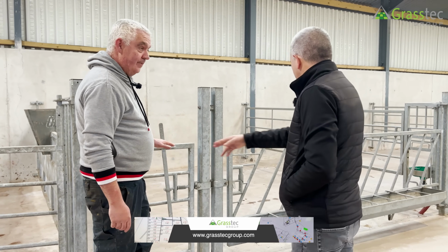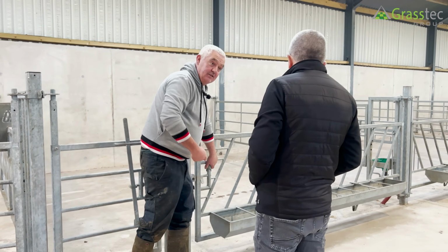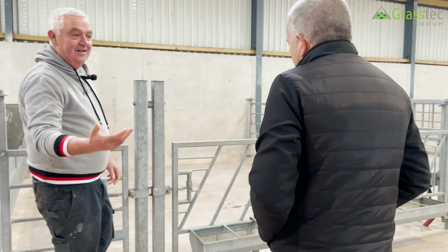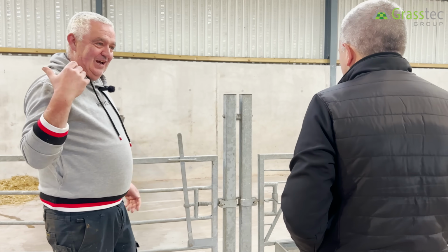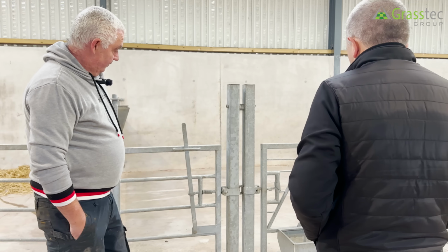As opposed to doing a trough the full length, or doing these catches where you pull up a heavy gate, it's pressure on your back, and you're catching your finger. They are harder to open. You hit a nail, or you blacken a finger. And you can't feed a young calf. So just simple things like that. I think they came up with the idea. It gives you options.